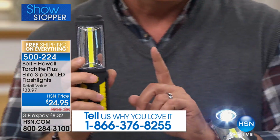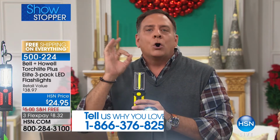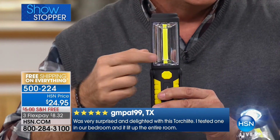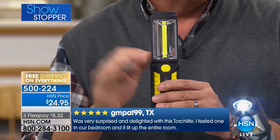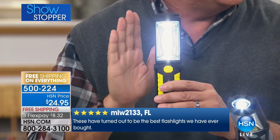Now, the reason this is so serious is this uses a new technology in LEDs called COB LEDs, C-O-B LEDs. That stands for circuit on board. When you look at this, it doesn't look like a bulb, okay? That does not look like a bulb. It's a circuit strip. So it uses very little power, but it puts out, ready for this? A tremendous amount of light. I mean, that's almost blinding if you look directly at it.